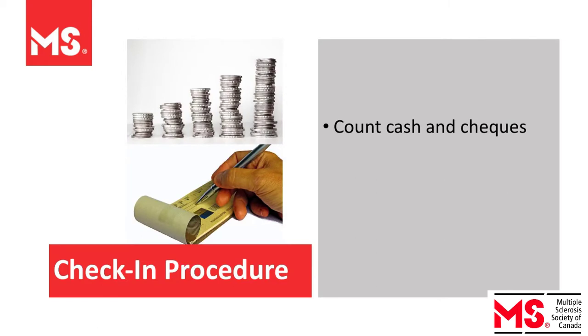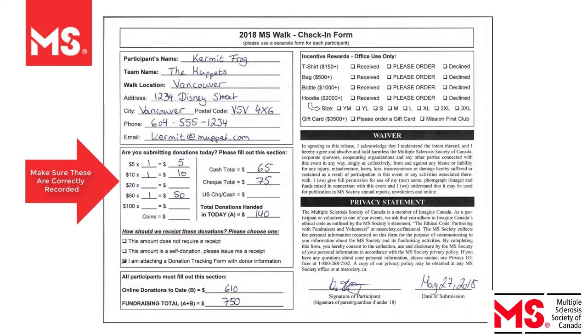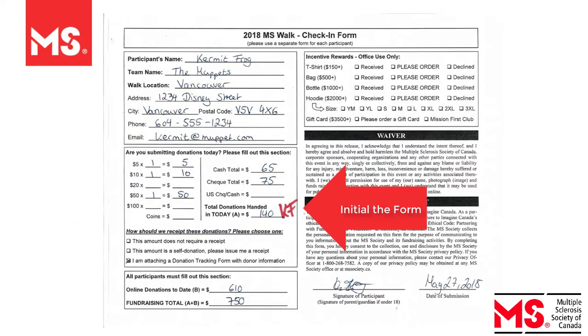If the participant is handing in cash or checks, count the cash or checks, and make sure that these are correctly recorded on the check-in form. Initial the form next to the total donations handed in today box. This step is very important. Take the time you need to count the money correctly and avoid distractions.